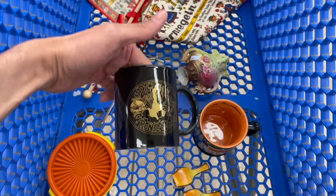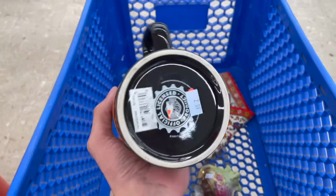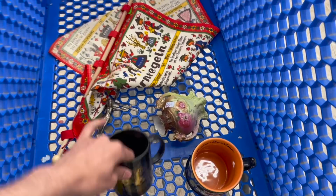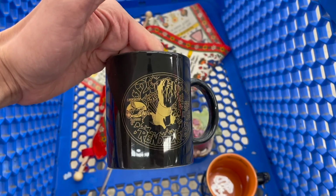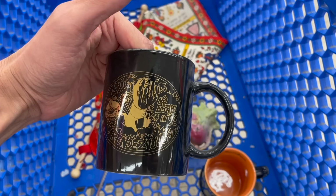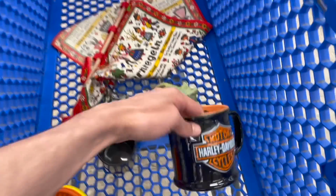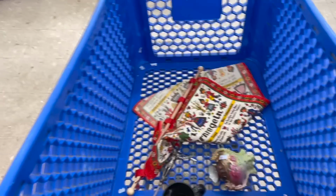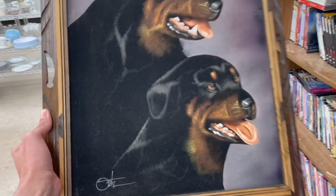Oh, and I found these two mugs, Harley Davidson. That's 2002 for $2.99. And this one, I don't even know if that's Harley Davidson, but it says 1998 on it. So I'm gonna research it. I know people collect Harley Davidson, so I was like, let me put it in the cart and do a little research. I also found this velvet painting.